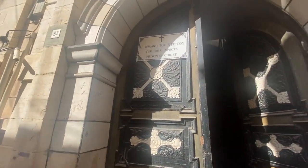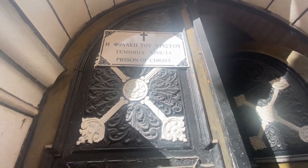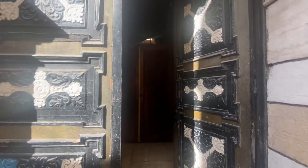So this is not technically a station of the cross, but this is the prison of Christ right here.